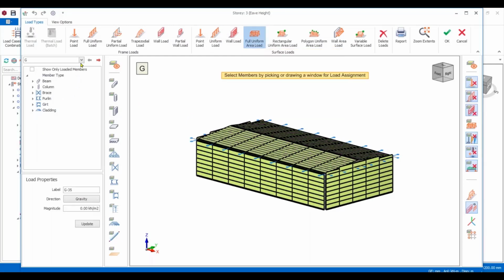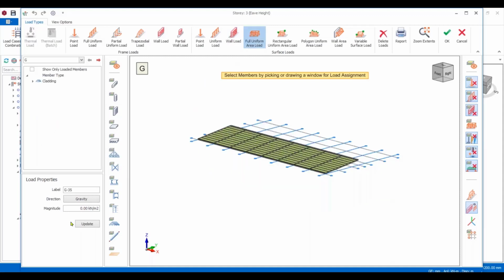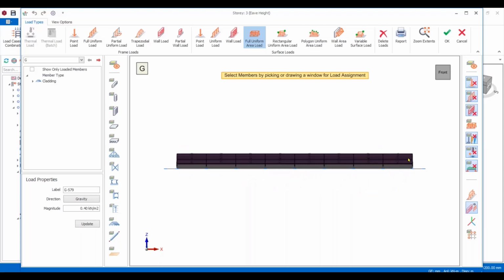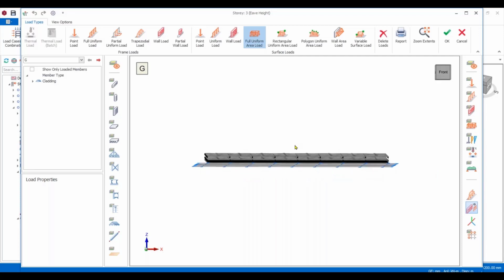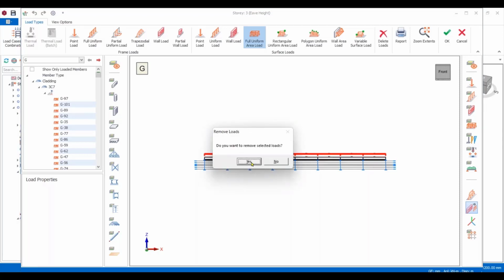So I'll come here, the G, let me go to the cladding again, and then I'll right click, filter, and define my dead load, or the permanent load action. Selecting double, no problem. I don't know whether there's something. Please, you always visualize the load to ensure that whatever you have defined is correct. This is one of the revolutions.